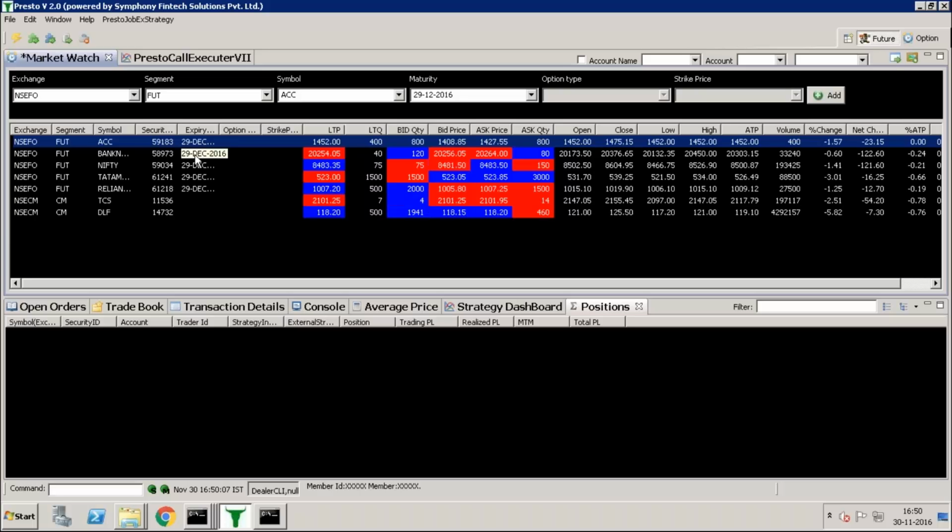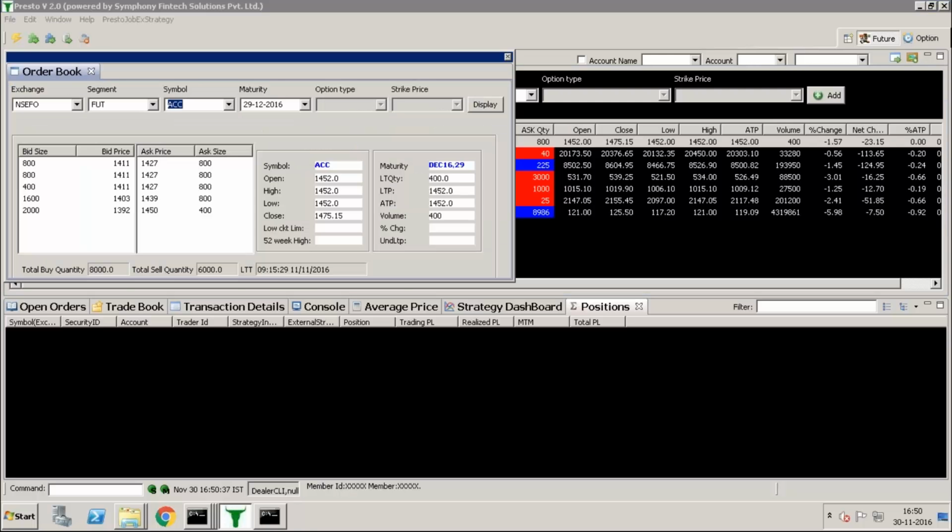Okay, so this is our trading platform Presto, and as you can see, there is a market watch which is populated here. You have a couple of symbols where you can see the rates going on. What we have done right now is that we have a recorded feed, and we are replaying the recorded feed to give you a live scenario. This is the recorded feed of a particular day. Let me show you which day we are showing the feed to you.